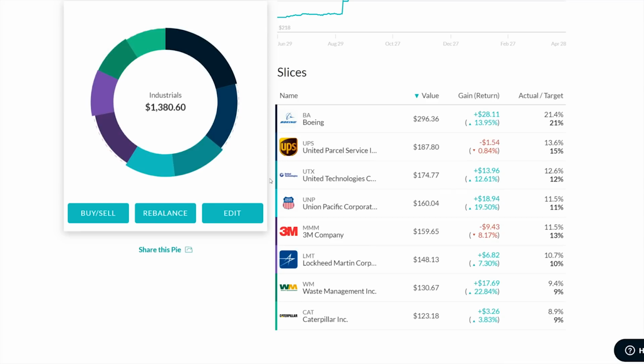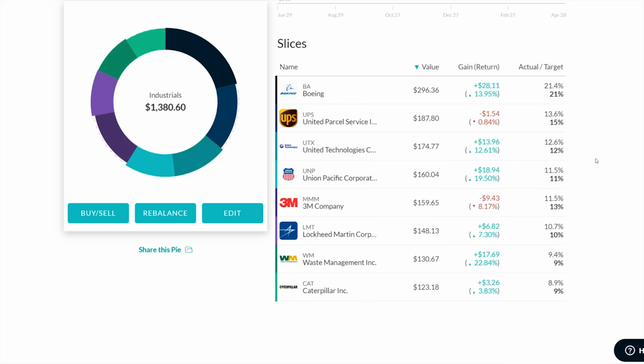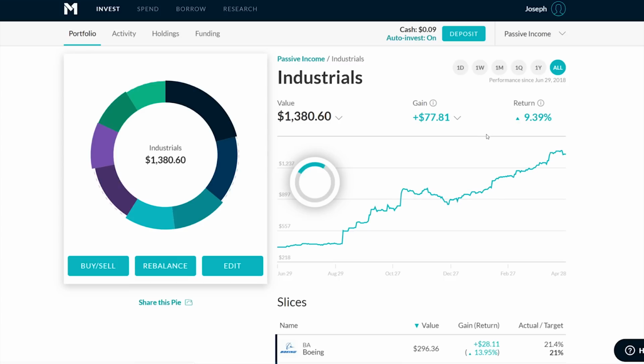But another thing is UTX, the way that breakups are handled in M1 currently is kind of stupid. Because what happens is when United Technologies breaks up and it adds in Otis and Carrier, the two individual companies it's going to be broken into, if you don't go to edit here and then add these slices into your pie, by the end of the day, M1 Finance will automatically sell it. That's how their current system works.